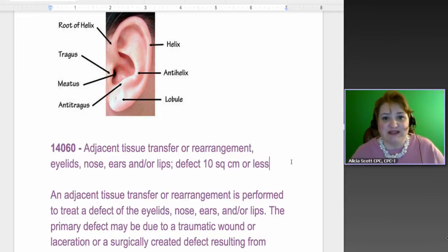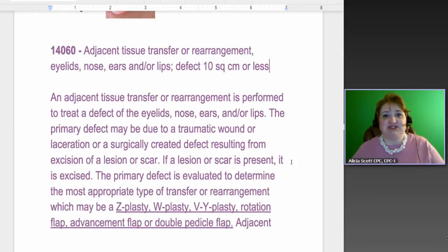Now, what is that? An adjacent tissue transfer or rearrangement is performed when you have a defect, like we were saying, on one of these body parts. The primary defect may be due to all kinds of things. You could either have a big laceration or a big avulsion in that area, or surgically it could have been done because they removed this carcinoma. If the lesion or scar is present, it is excised, so they take it out. The primary defect is elevated to determine the most appropriate type of transfer or rearrangement.